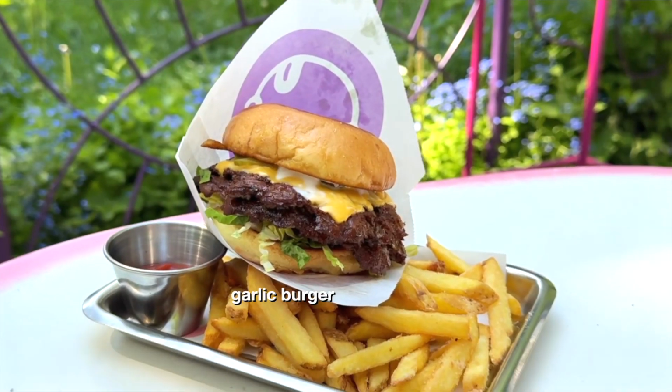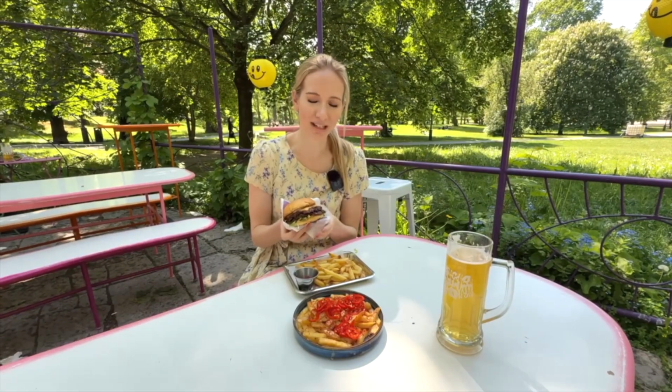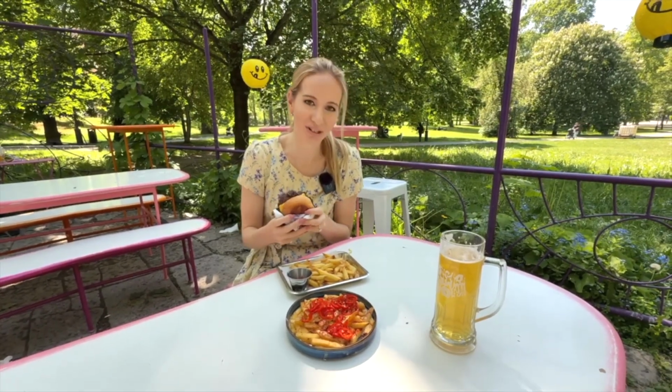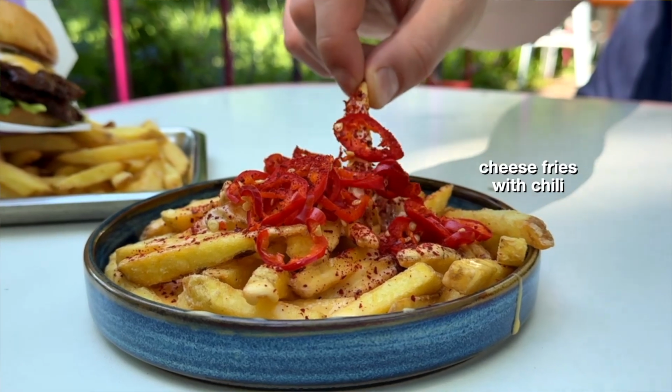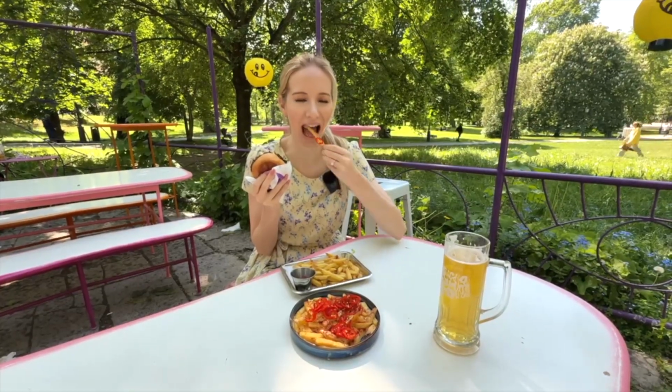So the main reason that we're here are the burgers, and this place is super famous for them. This is their garlic burger. I've never tried this before, but I'm really excited to do so. But I thought that we would do this together. So these are cheese fries with chili. I heard that they are pretty spicy, but we will try.